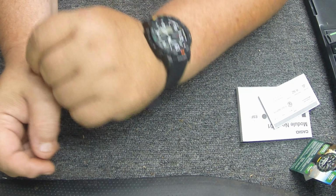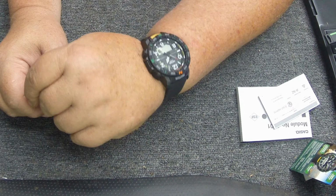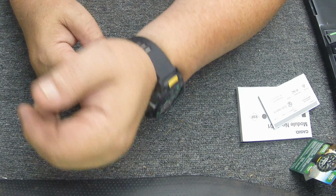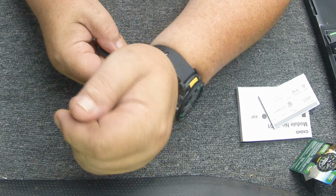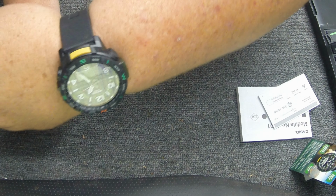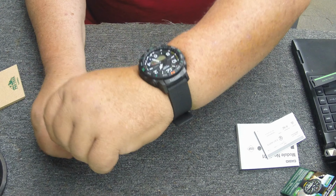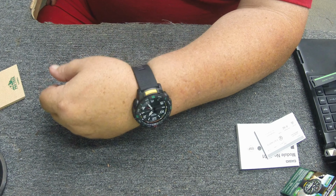Boy, that's so light, man. That's going to be a joy to wear. I can't even tell I'm wearing a watch. I've been wearing that 127 gram watch so long. Man, this thing feels like a feather on my hand. Boy, I like that. To tweak with the size of it, there you go. There's how it looks on the wrist. Is that not cool, guys? Man, that looks good. I am totally happy with my choice.